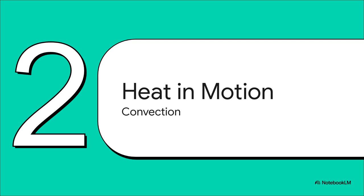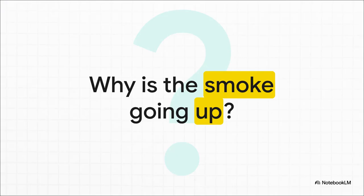All right, back at the fireplace, Pema notices something else. It's not just the pan that's interesting, it's the smoke from the fire. And this observation leads us straight to our second type of heat transfer: convection. So why does smoke rise? For that matter, why does a hot air balloon float?